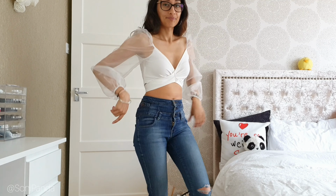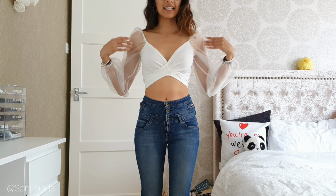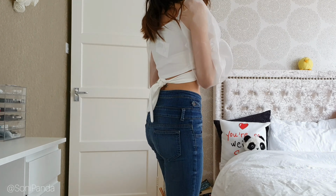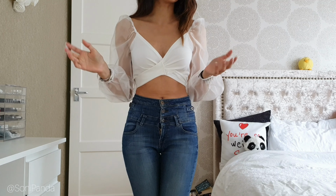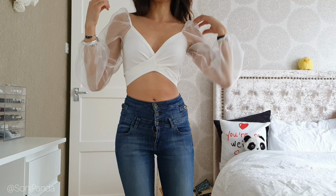Basically, the ties all link to this. It all comes as one open piece, and what you do is cross it over yourself and then tie it. Obviously this wasn't long enough to tie at the front, because it would just be a tiny little bobble sitting there, so it was a bit like, what's the point? But yeah, I'm not too much of a fan, if I'm honest.